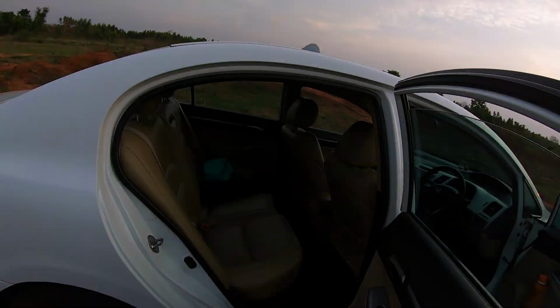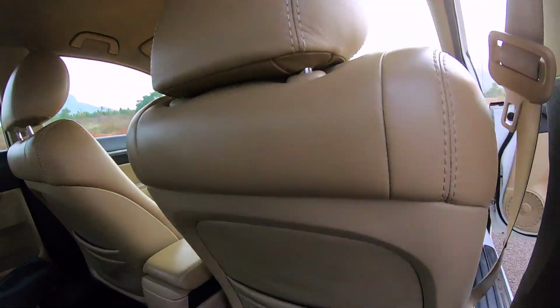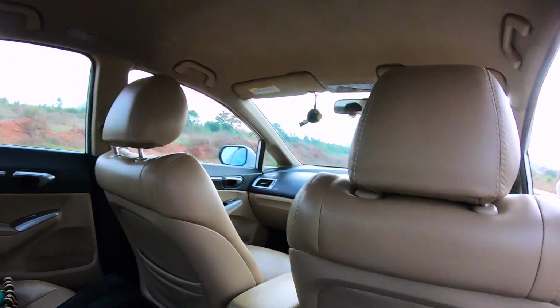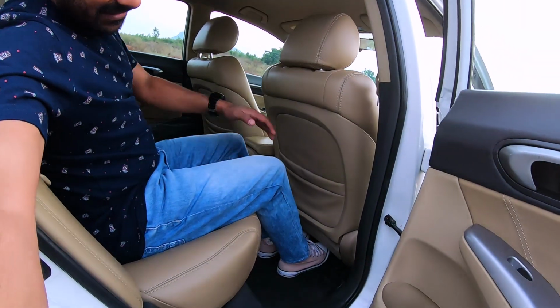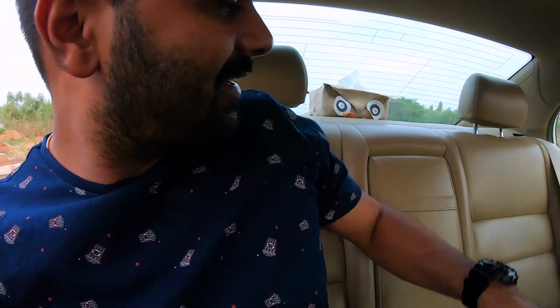So this was the kind of space. The front seat is set to my driving position, and you still have ample amount of leg room. You have decent amount of leg room. Under thigh support is kind of okay, not great, but still very good. Headroom is absolutely splendid.